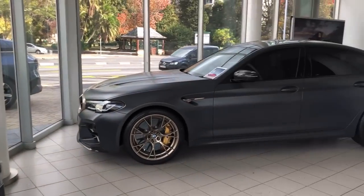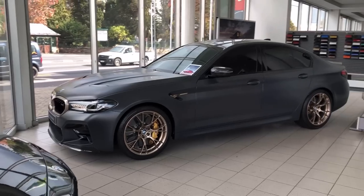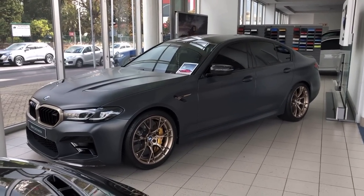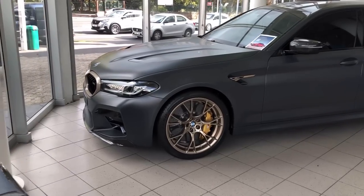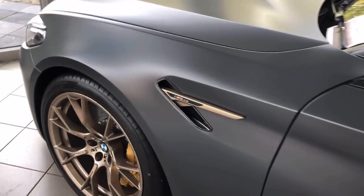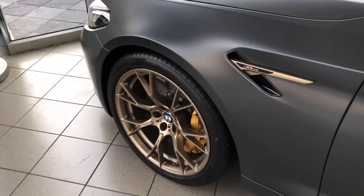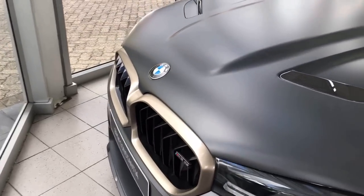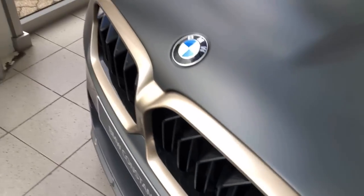But yeah, this is actually what I've come here to really see, the M5 CS. This is the first time that I'm actually getting to look at one. One of 10 coming to South Africa. Looks so good with all the gold accents, the gold wheels, the color. I actually wish this was in that green color, the launch color that it came out in. But still super nice in this gray color.